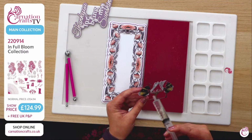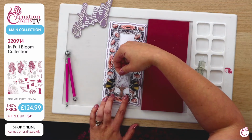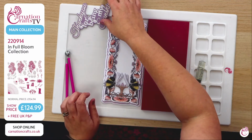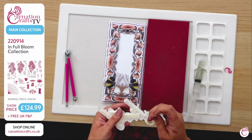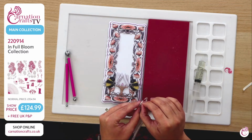So there we go. We're just going to pop that now on there, like so. And then on top of that, we're going to add our little sentiment. Thank you for being my sunshine. I thought that was absolutely lovely. I popped lots of foam tape on this, as you can see. Lots of little bits of foam tape, because I just wanted to really raise it up.